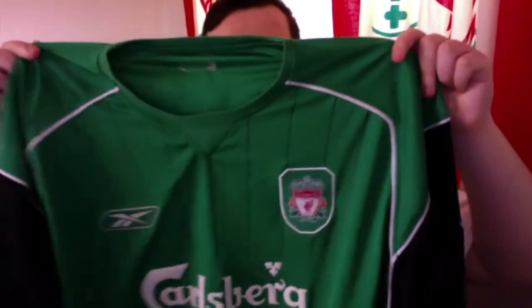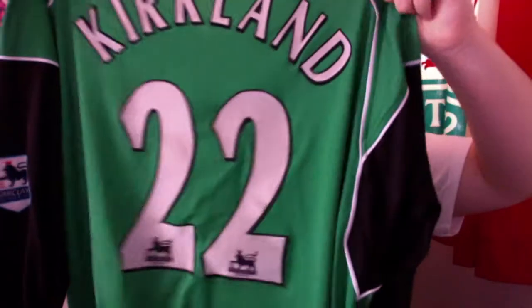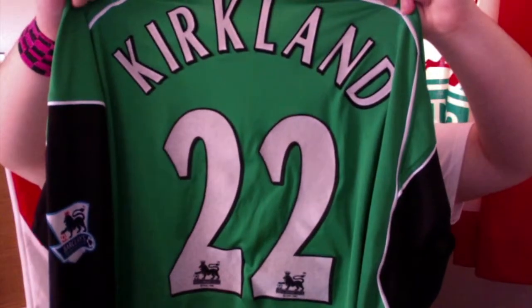So yeah. I've got a player on the back of this. I got Chris Kirkland. I don't know what I was thinking when I got Kirkland on the back of this shirt. I would have preferred to have a Jerzy Dudek, because he was the hero in the Champions League final. But yeah, Kirkland wasn't a bad goalkeeper, but he was nowhere near as good as Dudek, not in my opinion. So there we go.